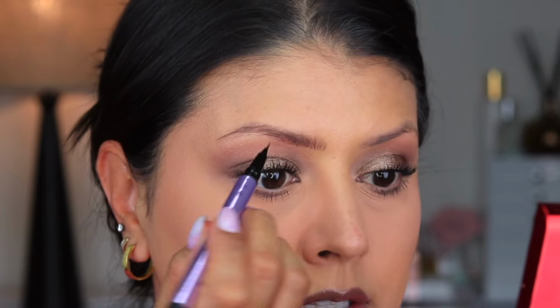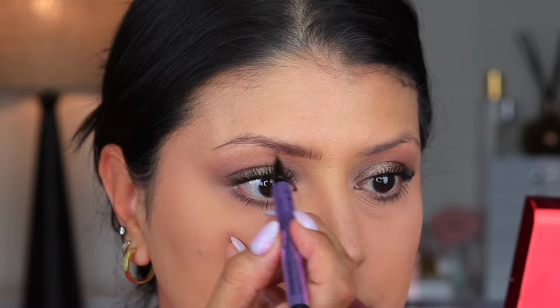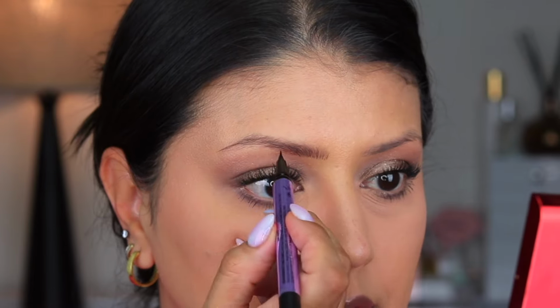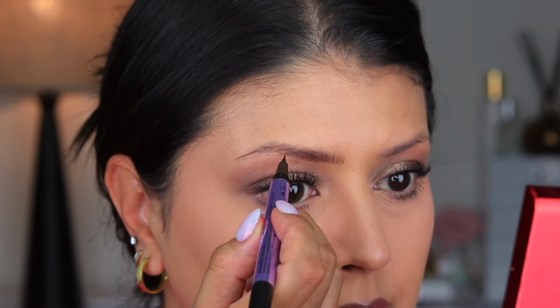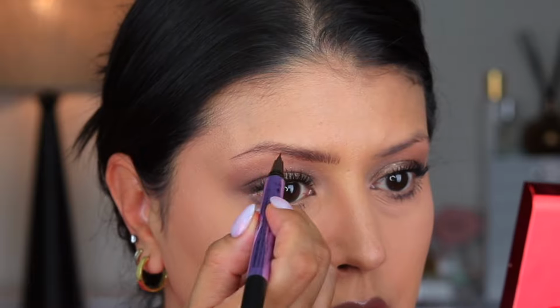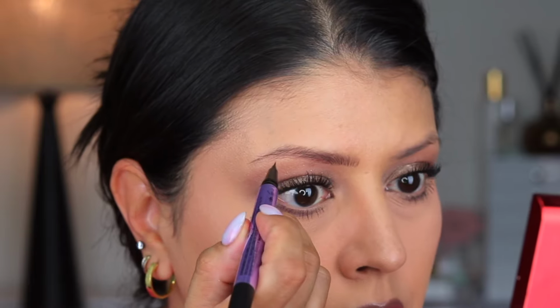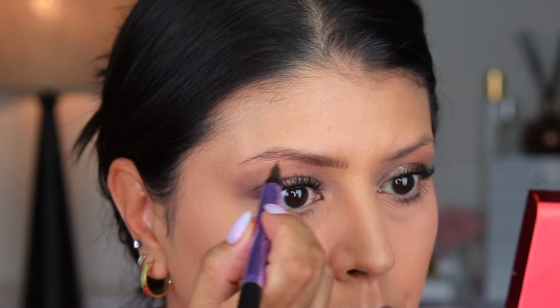So it's all about keeping a steady hand. I always rest my pinky on my face, and that also helps to steady out my hand a bit. Keep the strokes very, very light and in the same direction as all of your other brow hairs.